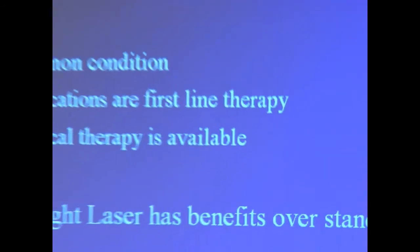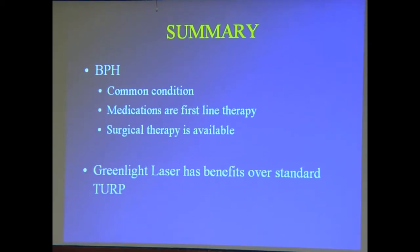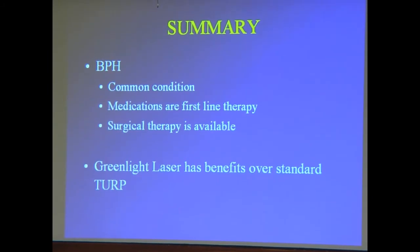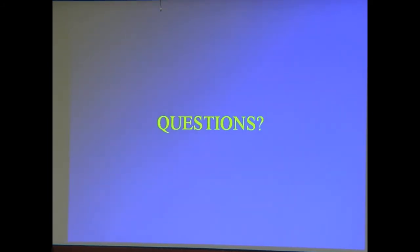So I'm finishing up. BPH, common condition. Medications are first line, surgery therapies are there, and the green light definitely has a role for some patients. I don't think it replaces the standard TURP yet for every surgeon in every situation, but I sure am glad that we've got it in Calgary and it looks like it's here to stay. Okay. A few questions.